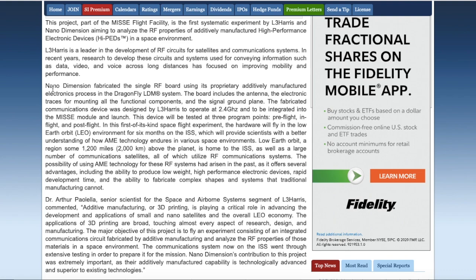So the board includes the antenna, the electronic traces for mounting, all the functional components, and the signal ground plane. The fabricated communications device was designed by L3Harris to operate at 2.4 gigahertz and to be integrated into the MISSE module and launch. This device will be tested at 3 program points: pre-flight, in-flight, and post-flight.